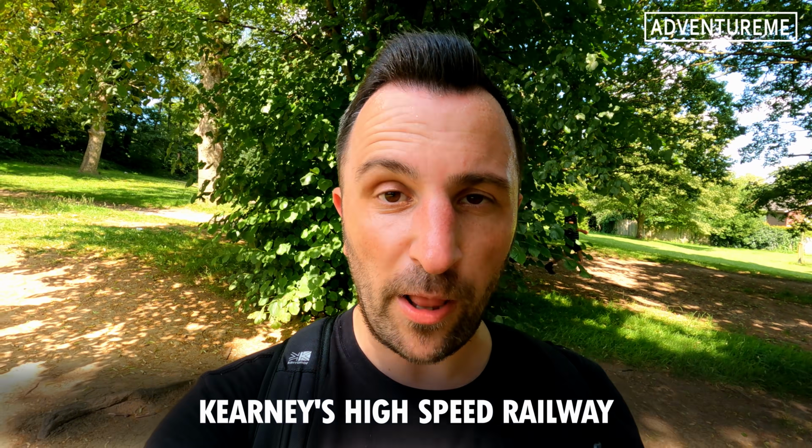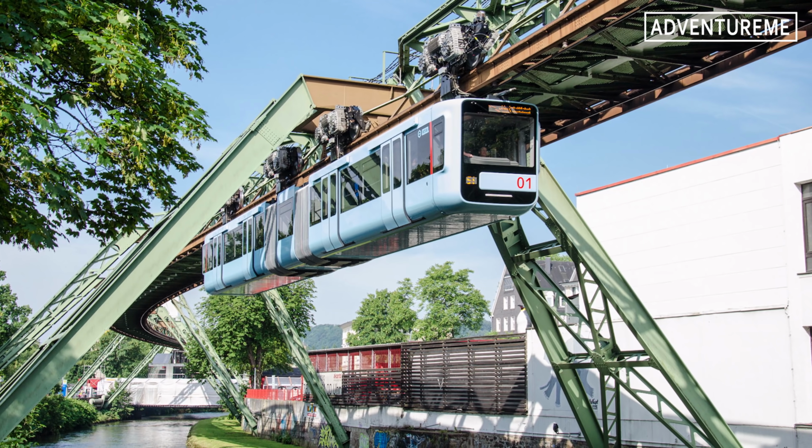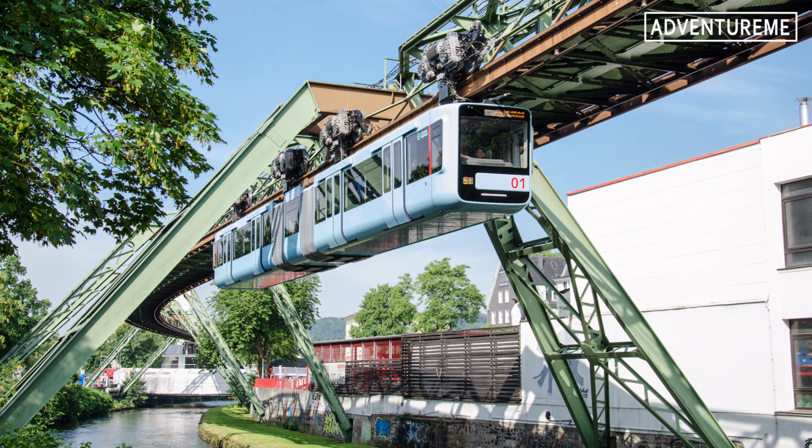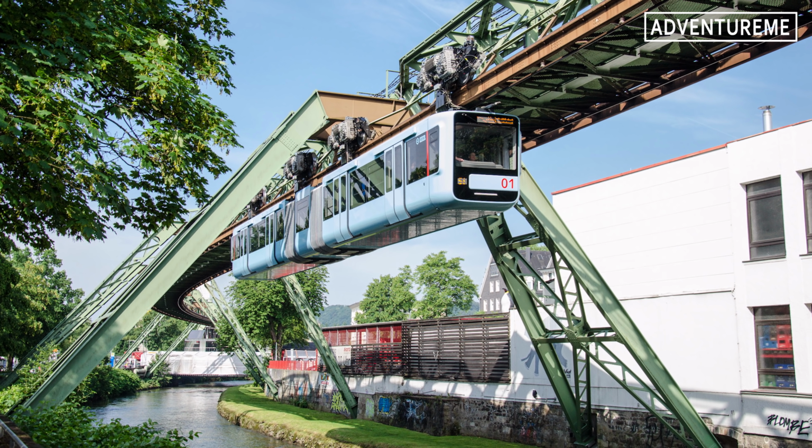Now very close to the Sydenham terminus for the Pneumatic Railway here, there was also another type of railway, but this only featured during the Festival of the Empire, and it was known as the Kearney's Railway, or High Speed Railway it was called. Now to me it looked like a hybrid of a monorail and a railway, and it kind of resembled the Wuppertal in Germany, but it had track underneath as well. So it was basically a suspended car from a rail, also on a bottom track. It's hard to describe, but I'll show you a picture of it now.